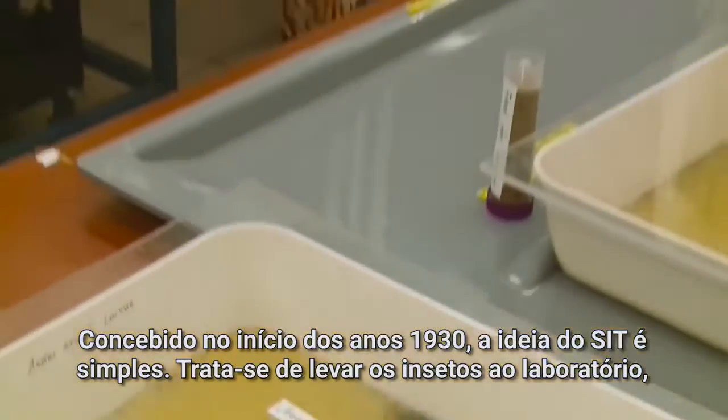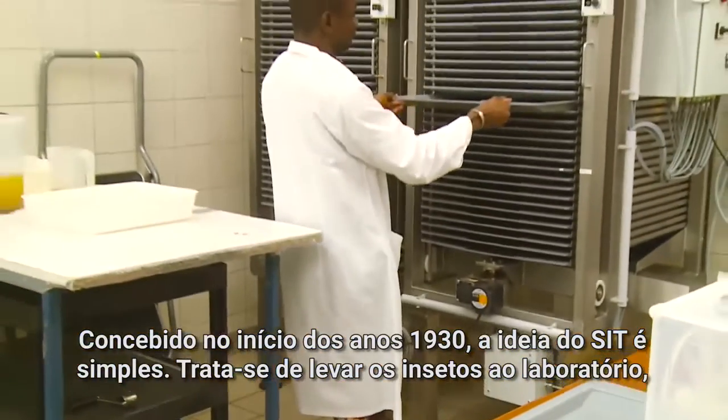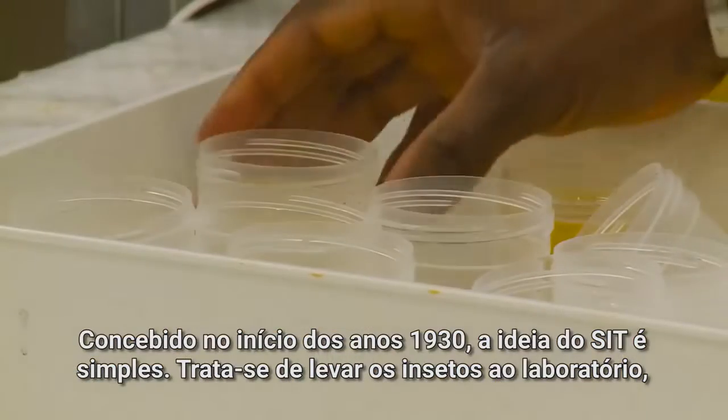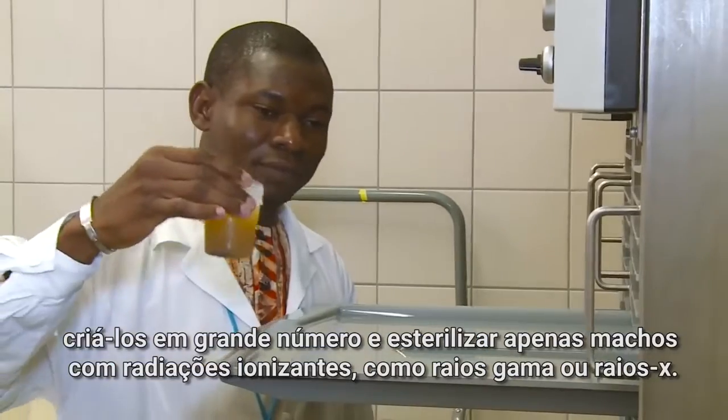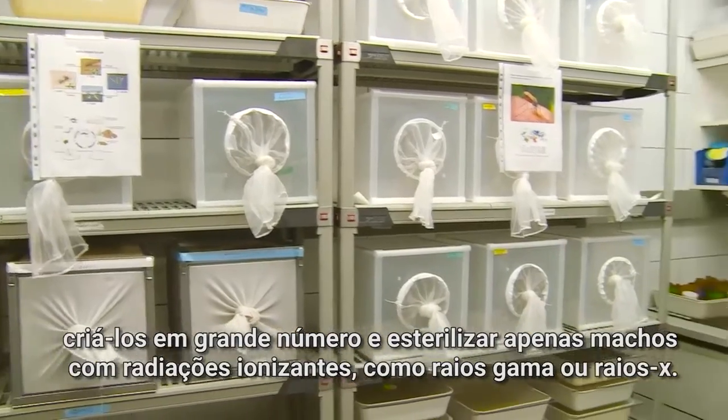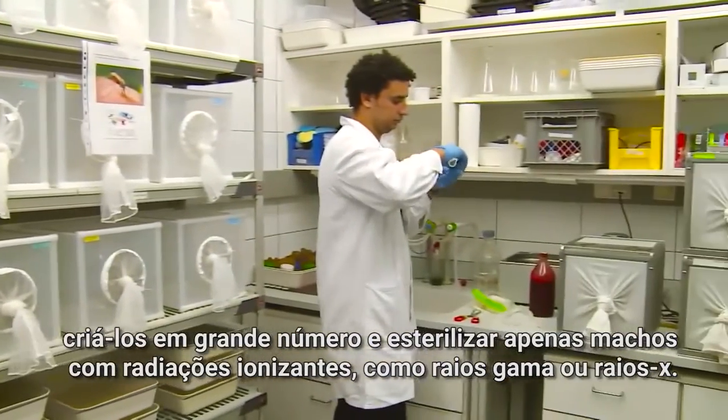Conceived in the early 1930s, the idea behind SIT is a simple one. It involves bringing the insects into a laboratory, rearing them in large numbers, and sterilizing only the males with ionizing radiation such as gamma or X-rays.